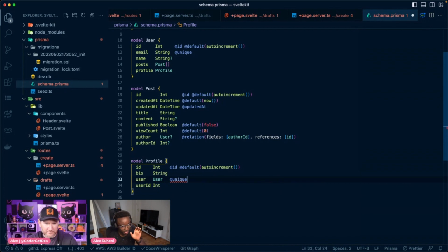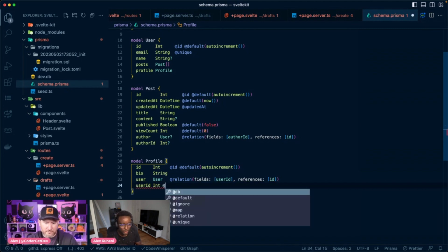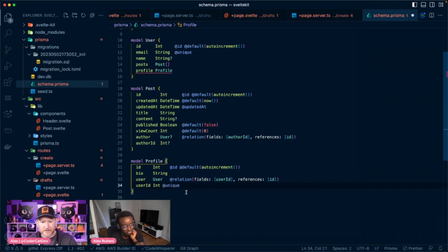Could you hit Control Command Z, undo? So the user field is a virtual field, and then the user ID is actually where the foreign key is set up. And I think that's where we have to set up the unique constraint. So that's right next to the type. We can add a space and then type out at unique to make this unique, and it's fixed. And then let's now go to the profile model and read the error message there as well.